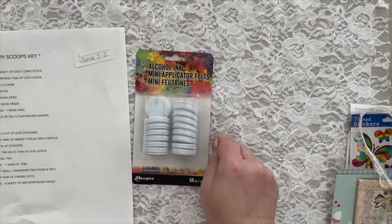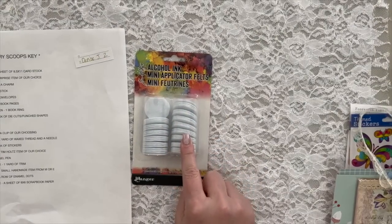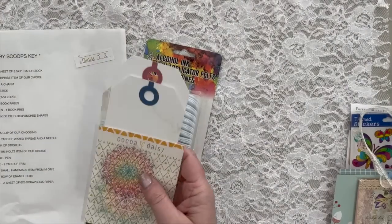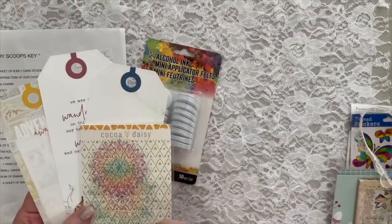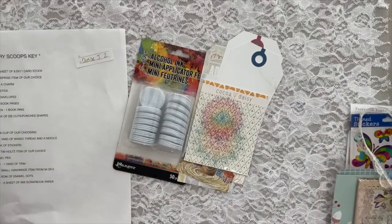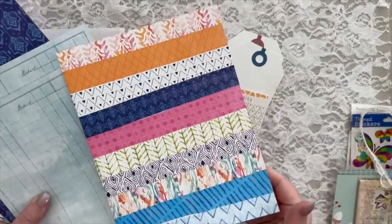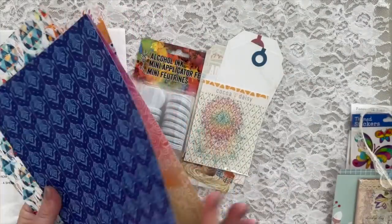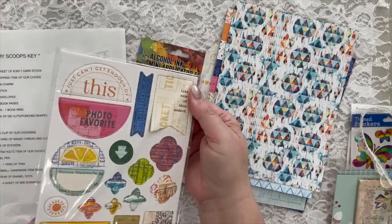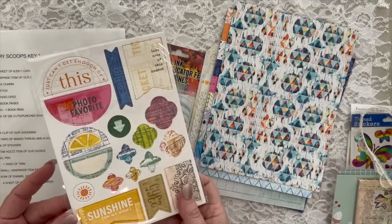So you've got some Tim Holtz alcohol ink mini applicator felt. So those go on the ends of the mini blender tools. That goes on the end of that. And then this is another surprise item. You got some tags, and then that's some acetate medallions that you can put on with some fabric glue. And then these papers, lots of these. So you got a fold out one here, and then another fold out one here, and there. Okay. And then this pack of cardstock or chipboard stickers. So they already have the adhesive on the back too.